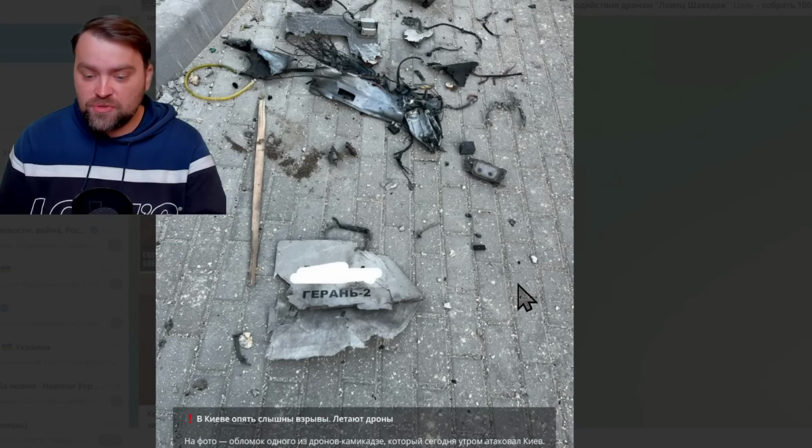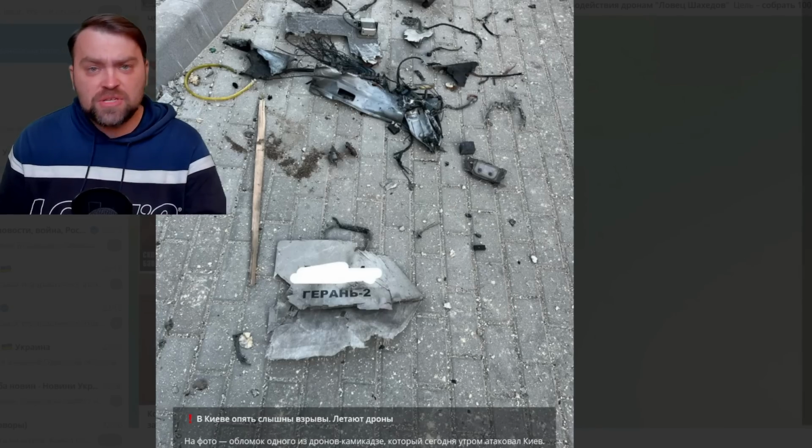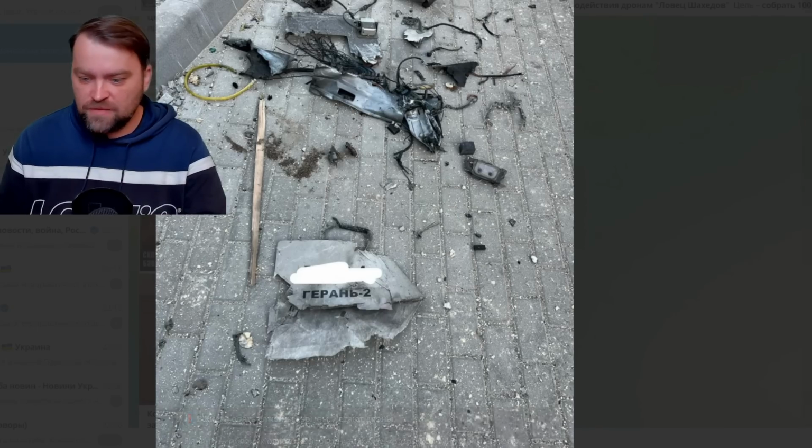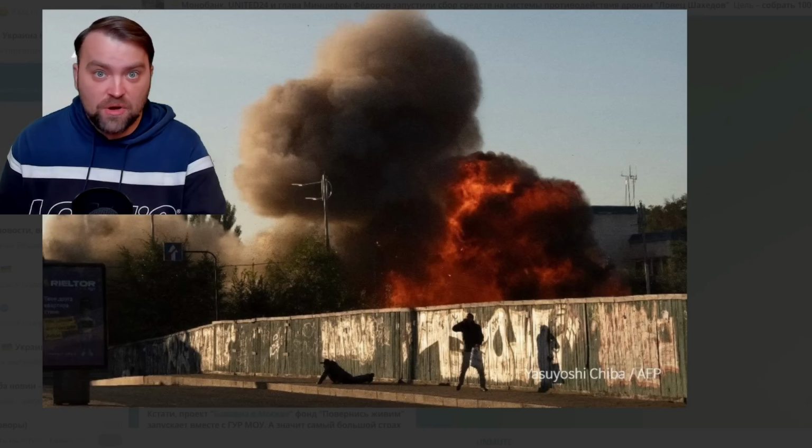The part of the drone was found near the railway station in Kiev. Actually, I went there and I'll show you the video later on. So there was an explosion and one of the drones was shot down by our police officers.